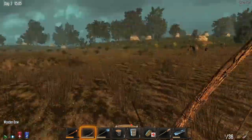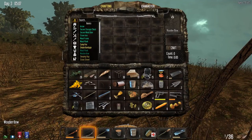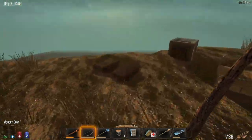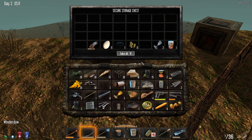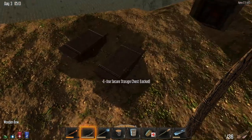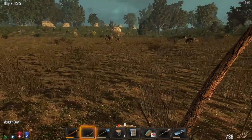Just take it all. That'll be quick. Ooh, did I bring bottles? Yes, okay, I brought a bunch of glass jars, and I should bring this. I have wood planks. Do I have any logs anywhere? No. All right, it's not a big problem.